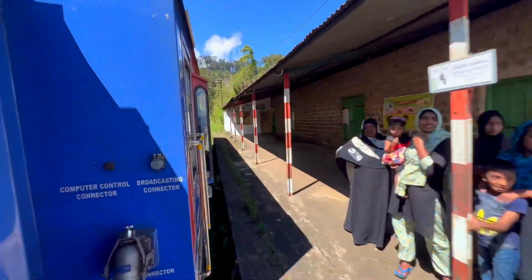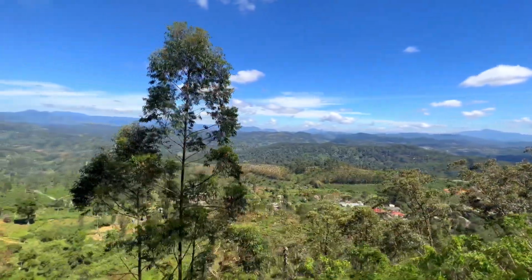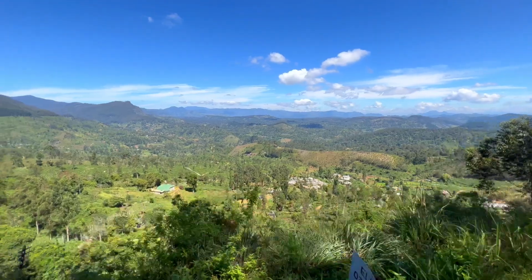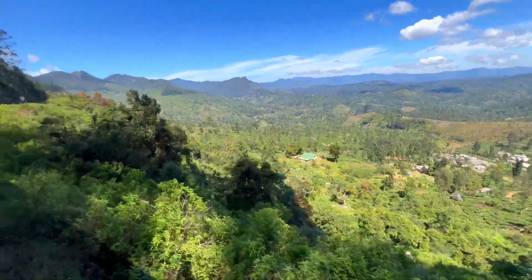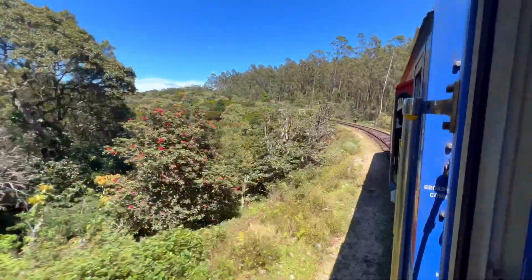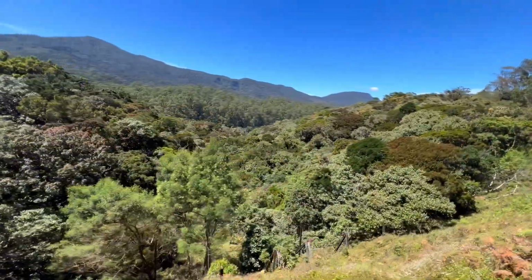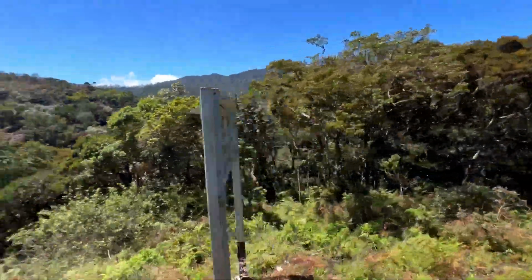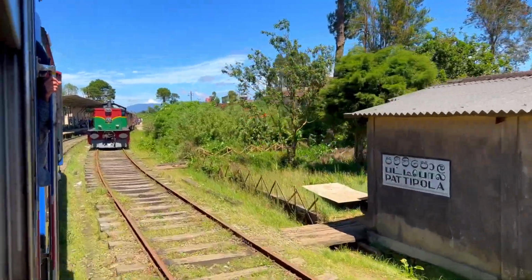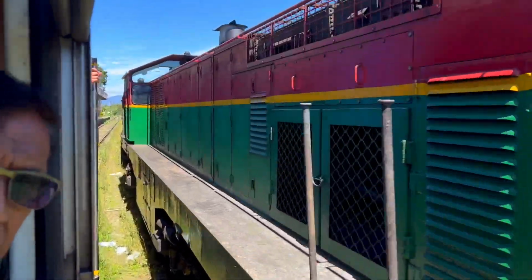Now the scenery is getting more and more beautiful. This train ride is actually going around the mountains. A long time ago, this train line wasn't made for passenger service. Actually, the British people made this train line to transport the tea. There is so much quality tea growing in this upcountry area, and that's why they made this train line around the mountains. So that's why it takes a long time to go to Colombo using this train. But still, it's worth taking a ride because it's so beautiful.